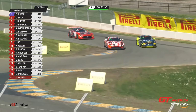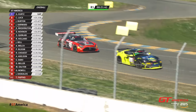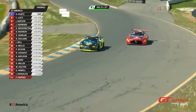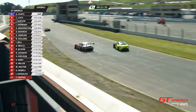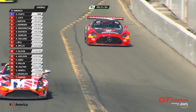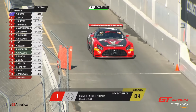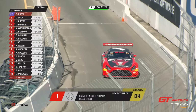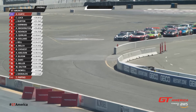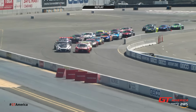Matt Dalton taking a look up the inside of Miller there. That is back for the 9th spot, and Dalton gets it done. Now Kurtz is going to wait for his opportunity, working the long way around in turn 10, and he'll be held up. Oh, that's unexpected. George Kurtz to pit lane from the lead, and here it is, a drive-through penalty for a false start. I mentioned at the beginning he got a jump, and as far as the stewards are concerned, it was a bit too soon. Let's take a look here at the replay.